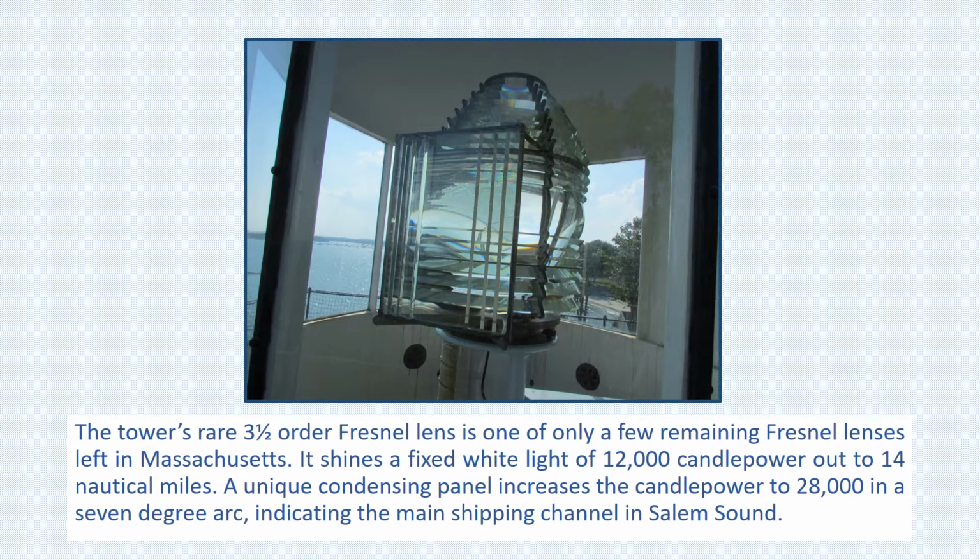The tower's rare 3.5 order Fresnel lens is one of only a few remaining Fresnel lenses left in Massachusetts. It shines a fixed white light of 12,000 candle power, out to 14 nautical miles. A unique condensing panel increases the candle power to 28,000 in a 7-degree arc, indicating the main shipping channel in Salem Sound.